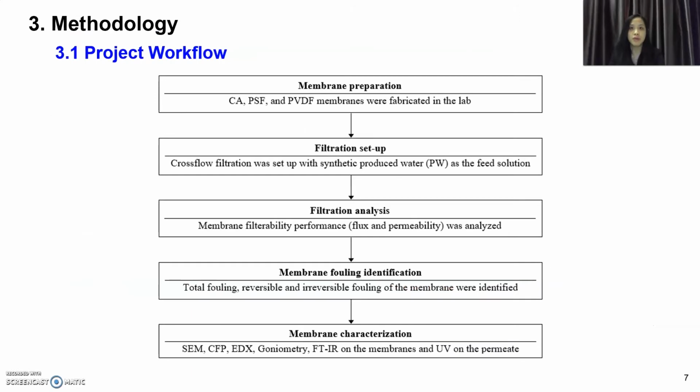So this is my project workflow. I first started with preparing the membrane of CA, PSF, and PVDF. Then I set up the filtration, which is using Crossflow Filtration with synthetic produced water as the feed solution. Then we use the membrane and test to analyze the performance, which is the flux and the permeability. Then we also identified the membrane fouling.